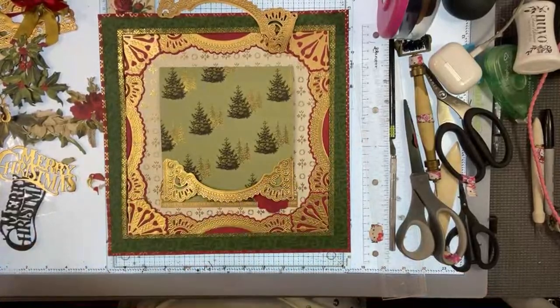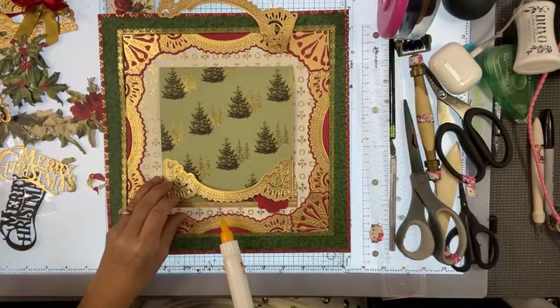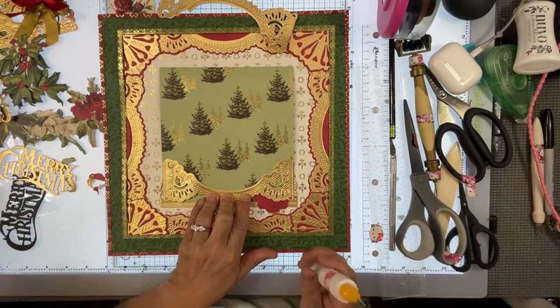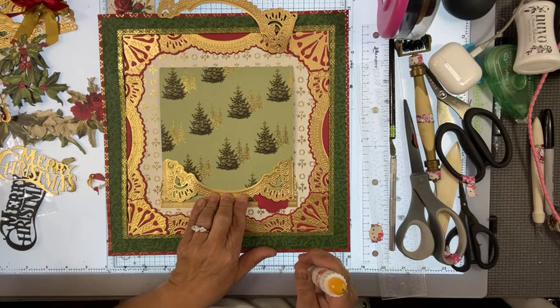Okay, so now there. And then I think I want to put a tiny little bit of glue right underneath here so that I can hold this down. The humidity of Texas kind of buckles this up.